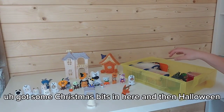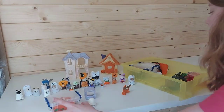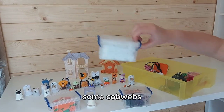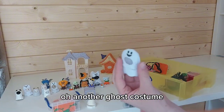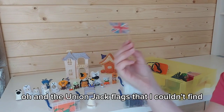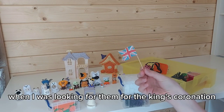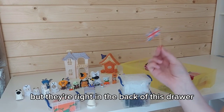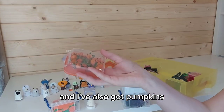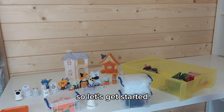Got some Christmas bits in here, and then Halloween, and then I've got lots of spiders, some cobwebs. Oh, another ghost costume. Oh, and the Union Jack flags that I couldn't find when I was looking for them for the King's coronation. I could not find these, but they were right in the back of this drawer. And I've also got pumpkins. So we've got everything you'd need for Halloween. So let's get started.